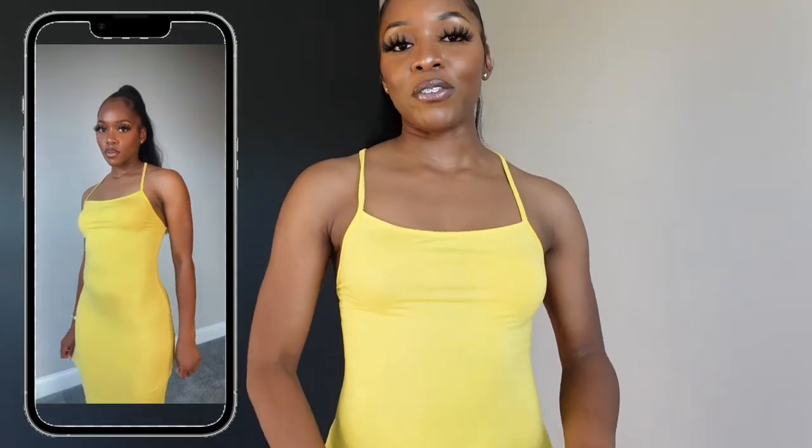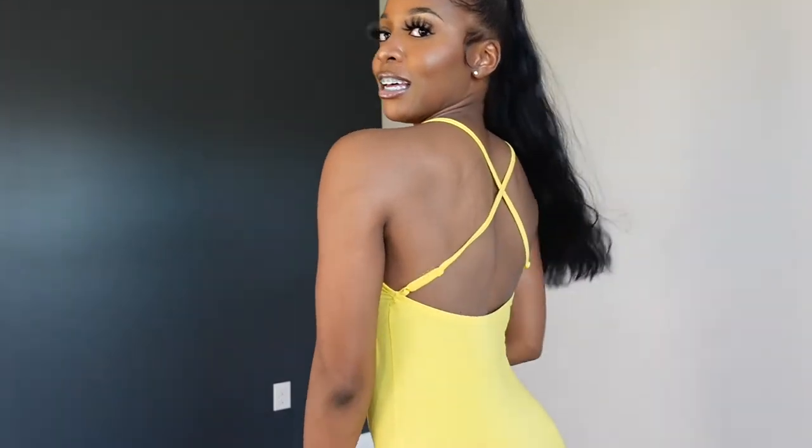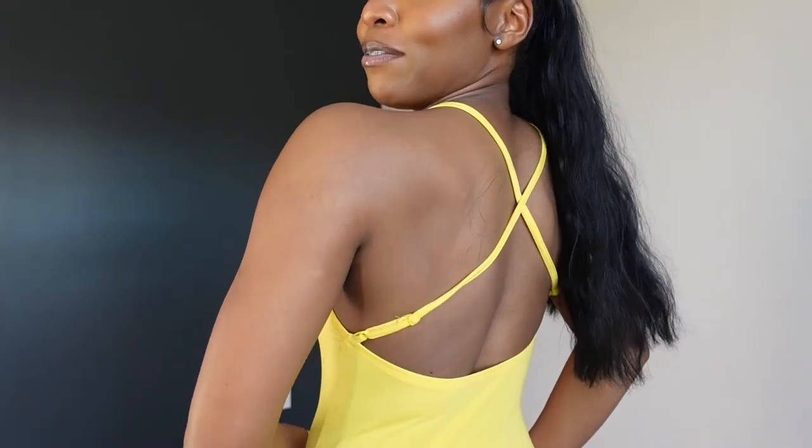It's just really, really pretty. This is probably my favorite out of all the dresses. This is definitely my favorite dress. Oh, this is so cute. Stop playing with me. So what y'all think? Let me know in the comments. Look at that bag. Stop playing with your girl, like I'm gonna be in the gym shooting in the gym. No, y'all, I don't want to take it off.